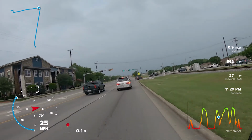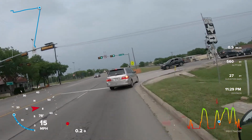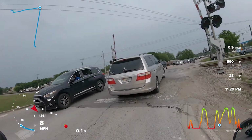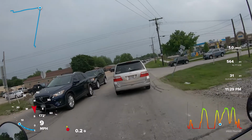As far as doing all of the stuff you read online about the AIS delete and servo mod and everything, those are really mods for whenever you put an aftermarket exhaust on here. Alright dude, let's not stop on the tracks.